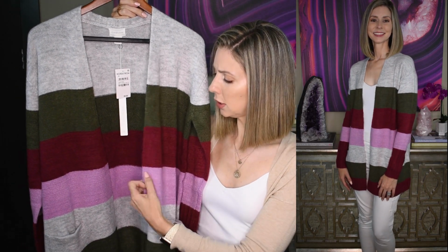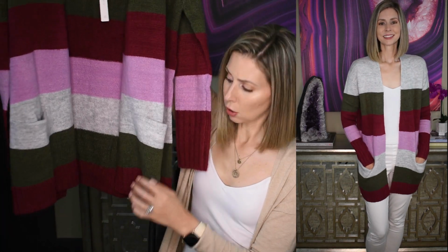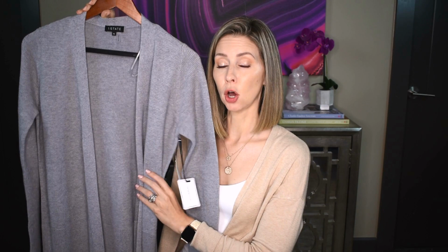But this one fits really well. It's a pretty good kind of medium weight, so it's definitely going to be something I'm going to reserve for fall. Won't probably be able to wear it, you know, even on like cooler summer nights. But I think it's going to be really great come fall time. And it also has pockets. Who doesn't love pockets?